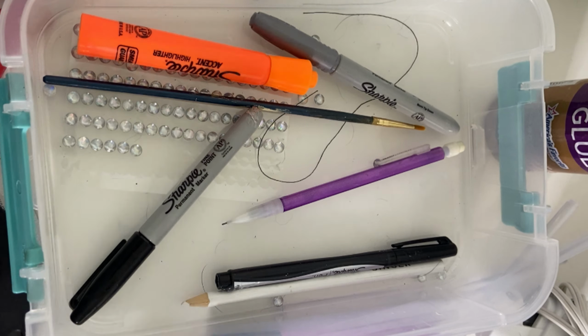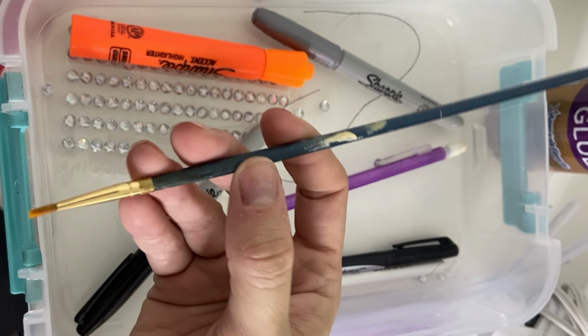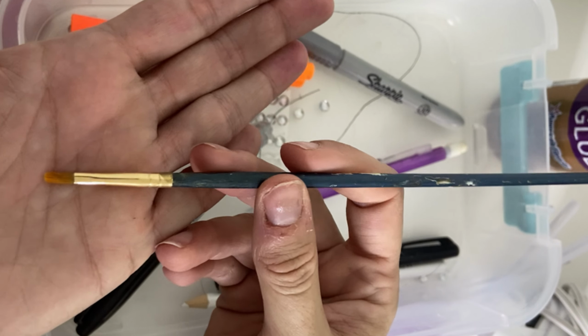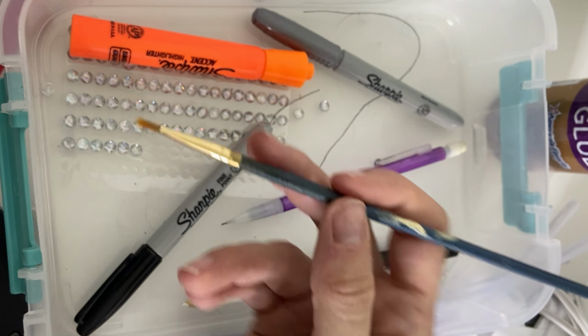And then my final item that was in here by complete chance one time, but now I always leave it in here because it came in so handy, is a very tiny artist's brush. I had this in here randomly one time because I had been working on a particular project, and then I forgot it in here when I unpacked everything for the next job.